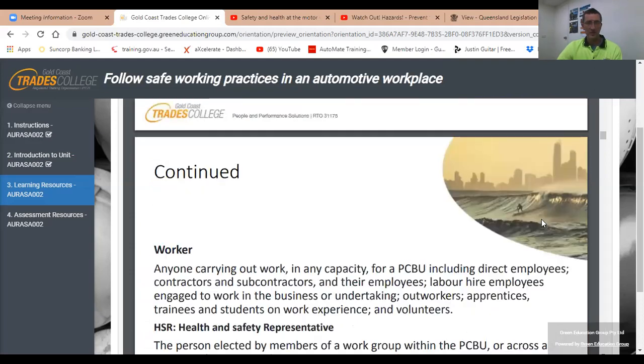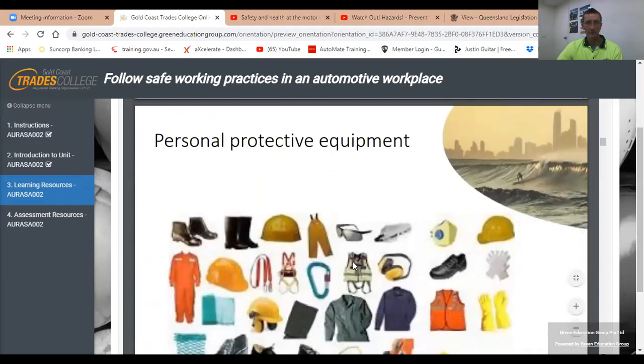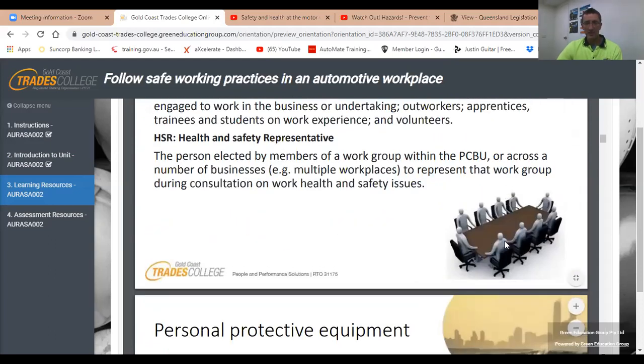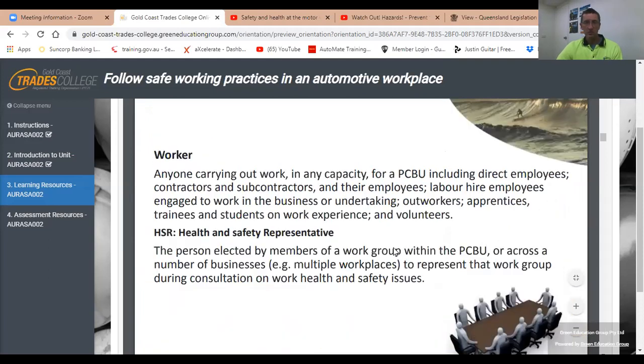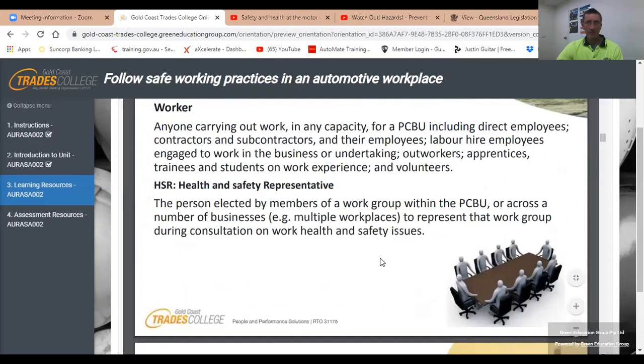And then we have an HSR, health and safety representative. I think I might have doubled up that worker and HSR there on that PowerPoint. There's a little image there just depicting a meeting. It's very common for businesses to have workplace health and safety meetings with the business owners and also the health and safety representatives within that business as well. Of course, injuries and even deaths, even small injuries, can have a big impact on a business's profitability and the way they operate as well. So it's worthwhile and very common that businesses have meetings regularly in ensuring the safety of all their workers.